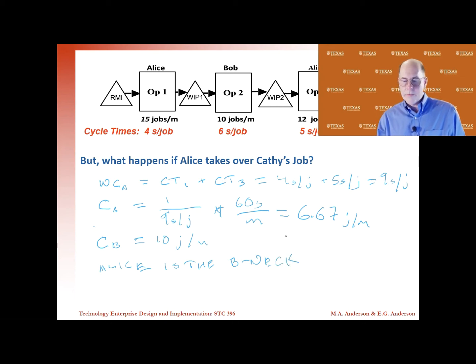And moreover, not only is Alice the bottleneck, what that means is that the capacity of the process is equal to Alice's resource capacity, which is 6.67 jobs per minute. So what's happened is that by having Alice take over Operation 3 as well as Operation 1, now she's the bottleneck.